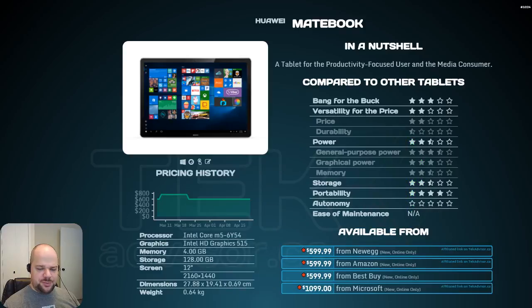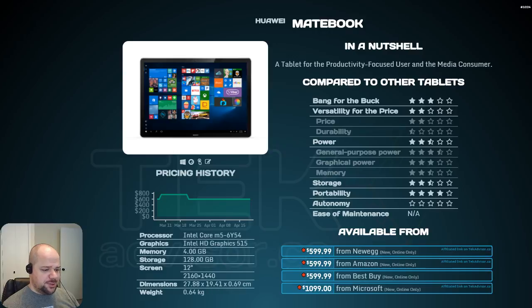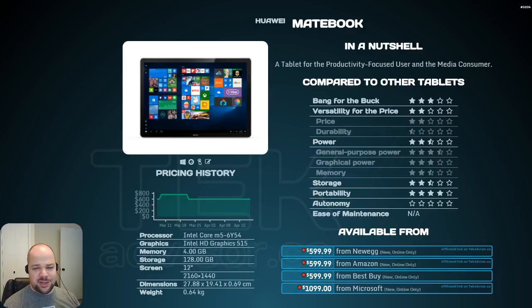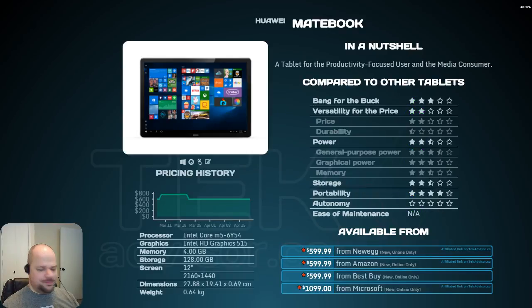Huawei MateBook, yeah, not the most performant thing out there. Oh yeah, and keyboard sold separately. So yeah, that thing can get pretty pricey actually for what it does. But yeah, there's no Windows tablet in this price range, so kind of a valid option. Just not the most effective way to spend your money.